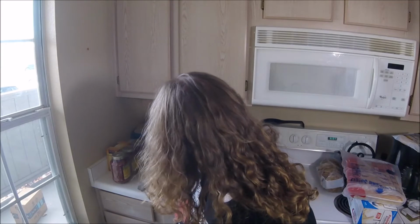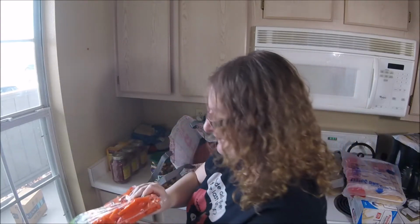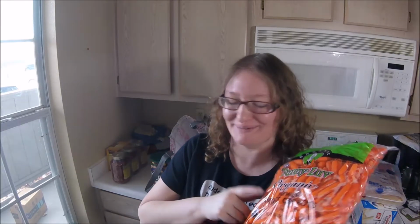Next up, a giant bag of carrots. This is another thing that surprises me by exactly how many we eat. But that's a good thing, right? Better to be eating carrots and broccoli than too many potato chips.